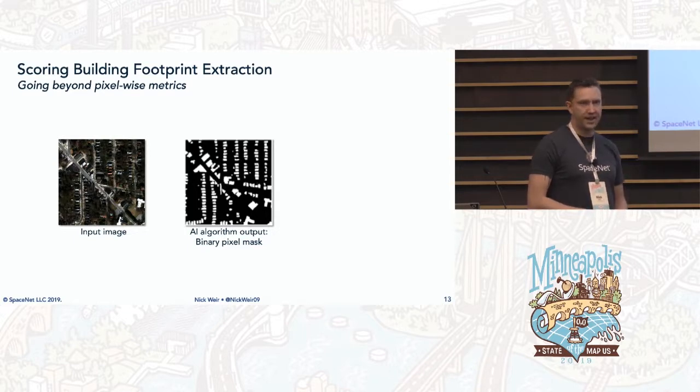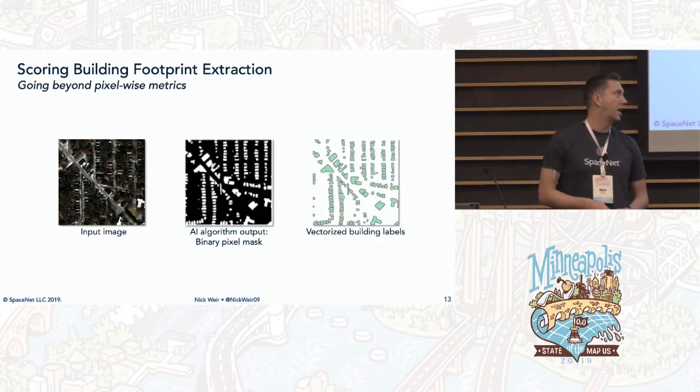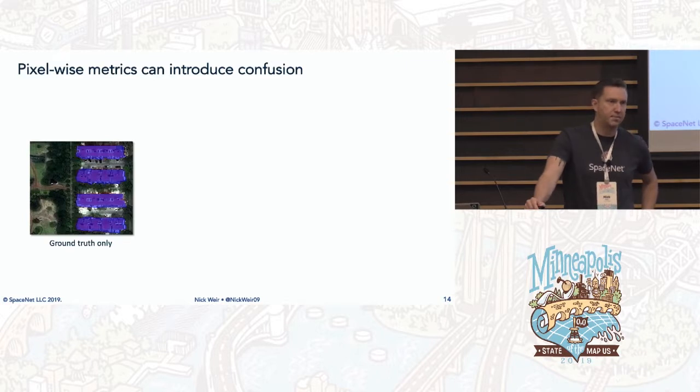Now, this isn't all that useful if what you want is something like this, vectorized building footprint labels, something that you might actually use in mapping. But a lot of groups don't really go beyond this, and all of the metrics are associated with just these pixel masks for how well the algorithm performs. And this is a problem because you can miss some critical bits of information about how well the algorithm actually worked if that's all you're looking at.